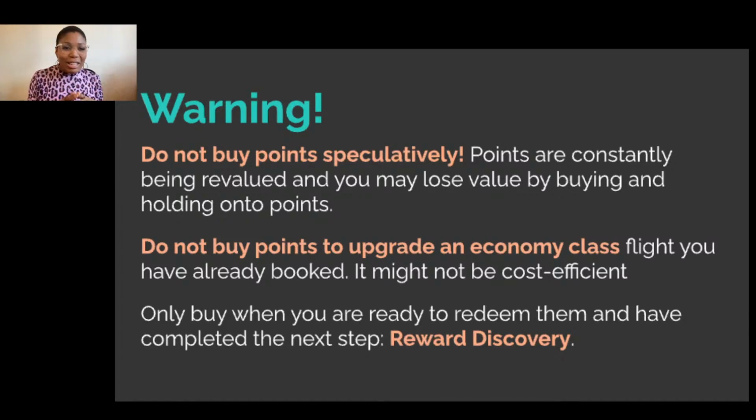Also, now's not the time to be like, okay, great, I've got an economy class flight, let me buy some points to upgrade. If you don't do the maths, it might not be the most cost efficient way of getting an upgrade on that economy class flight. I suggest only buying points when you are ready to redeem them and you have completed the next step. So, inside my own program, the next step that I usually go over is called reward discovery.